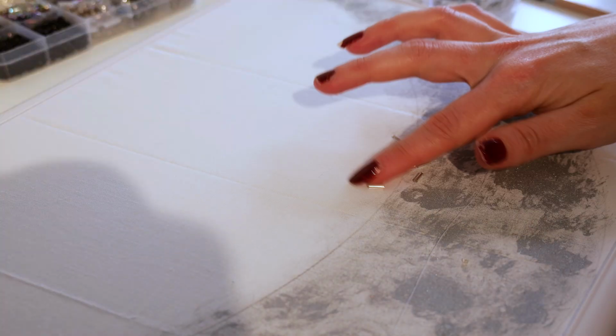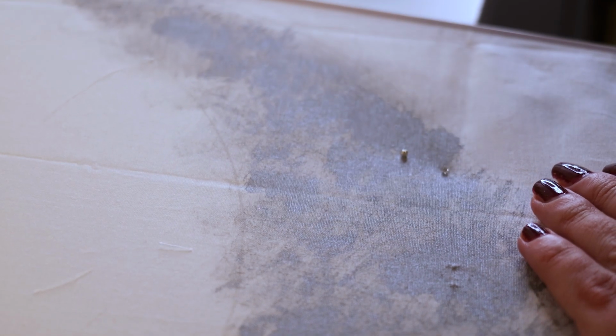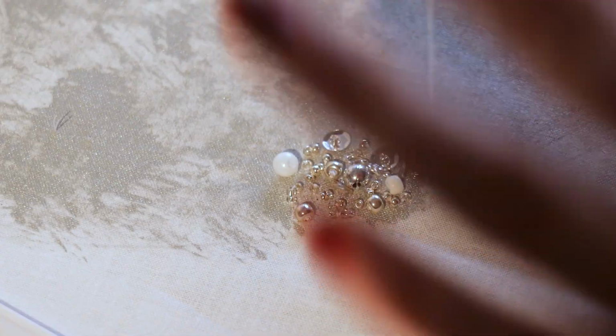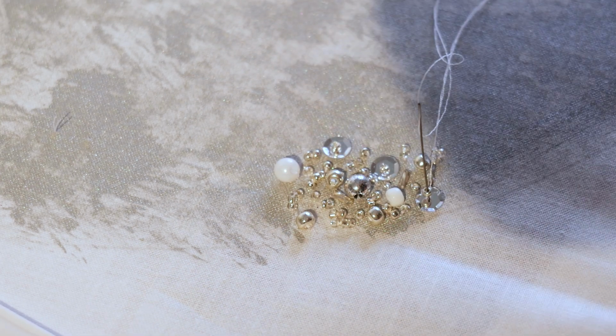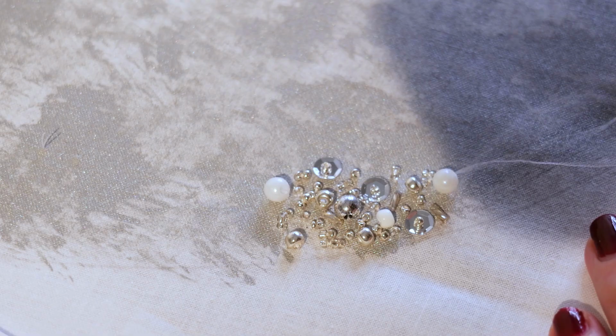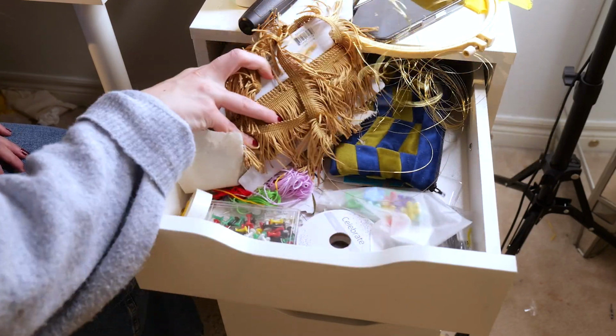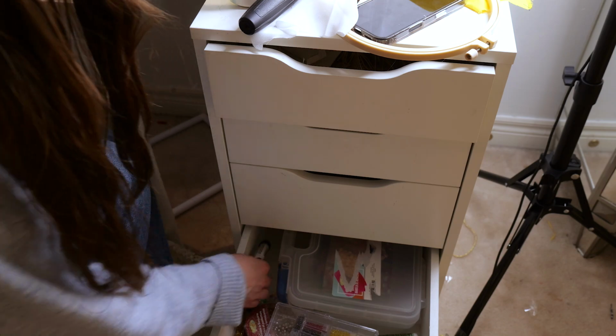So for the moon, I wasn't sure what I wanted to do, so I played around with it for a bit and came up with just doing the beading in a random pattern. I felt like it needed one more thing. It took me a while to find the small white seed beads that I had. Gee, I don't know why I can't find anything.